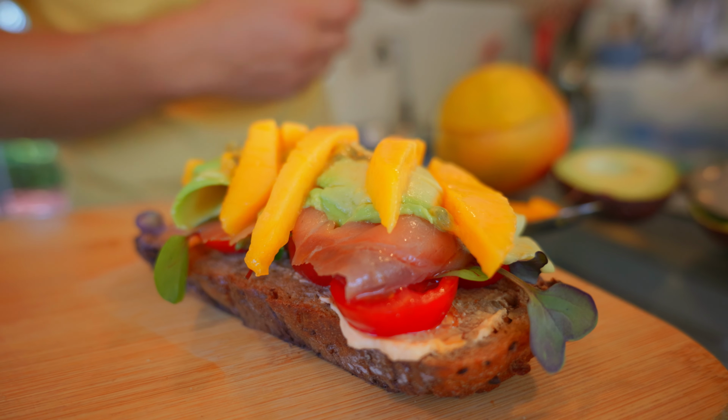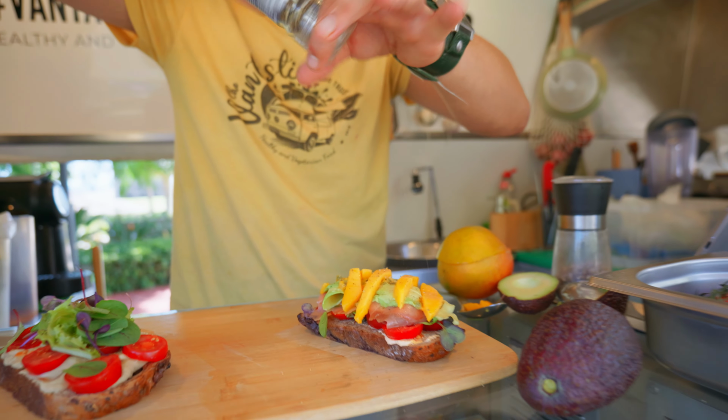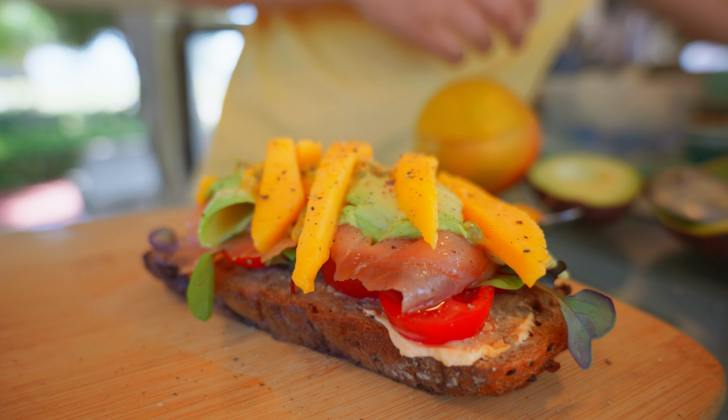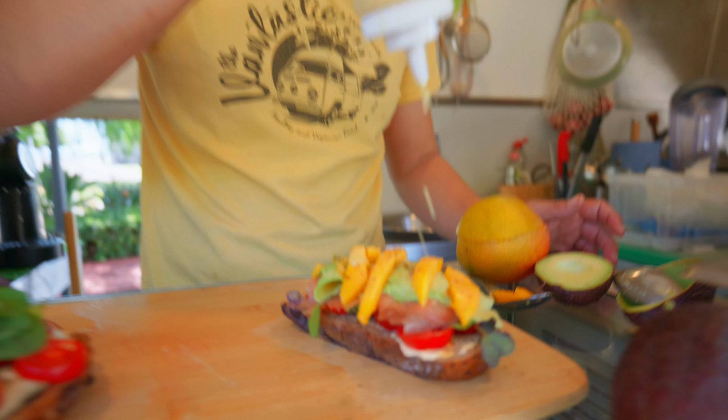I must admit, I've spent a lot of time in Thailand, which has amazing mangoes. That rivals it. Have a particular different taste. I don't know. A little bit of pepper. A little bit of Himalayan salt, the pink ones. Himalayan salt, got 90 something minerals.